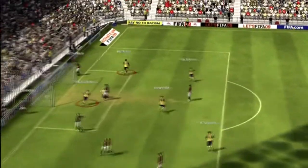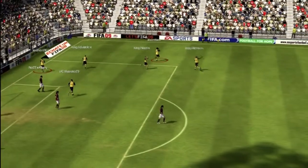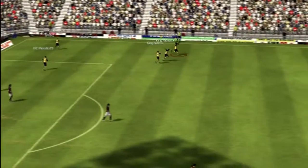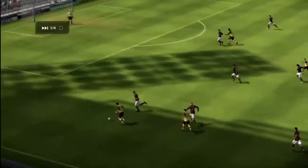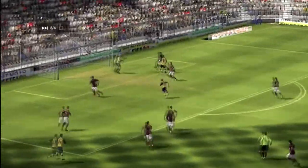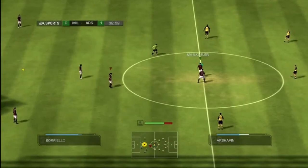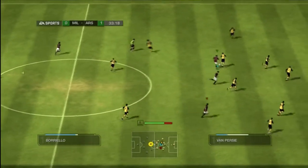He's finished it! Be surrounded, but somehow he lost his markers and found the room to score. That's a great, a very good finish with his head. Still plenty in this match. That makes it 1-0.